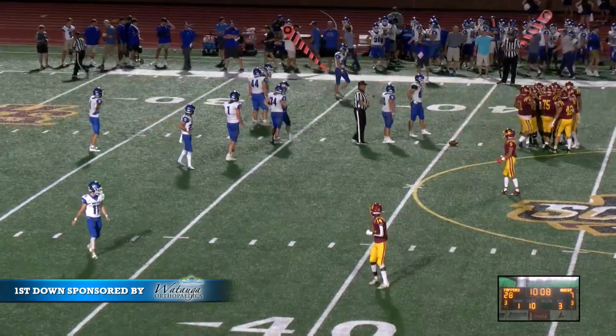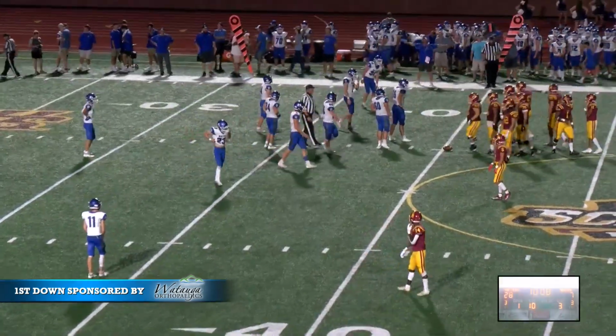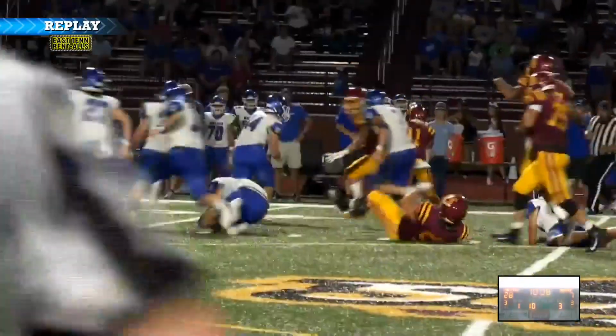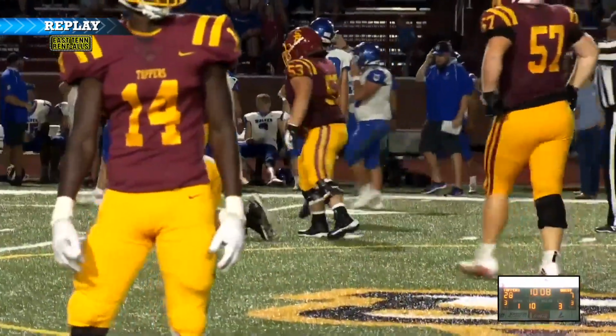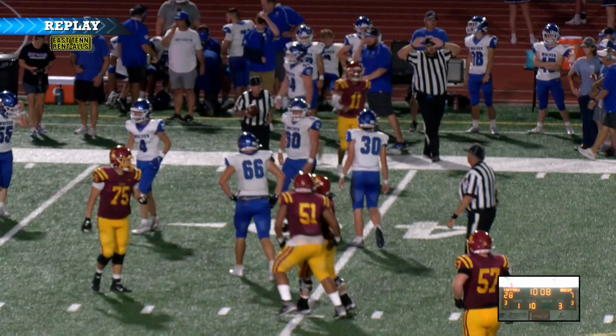Obviously, Jay Sean is just so fast. I mean, once he breaks past the original line of scrimmage, it's just hard to stop him, and you can see that each time he takes off.